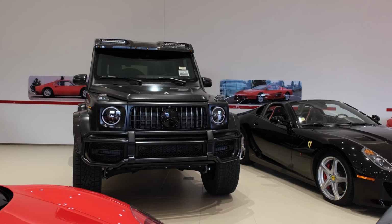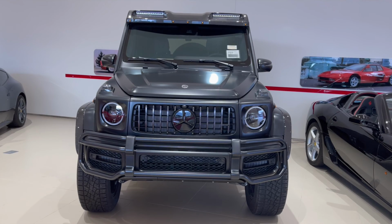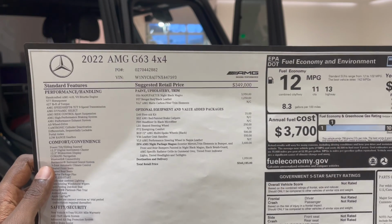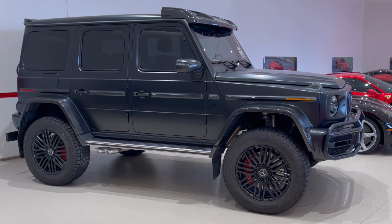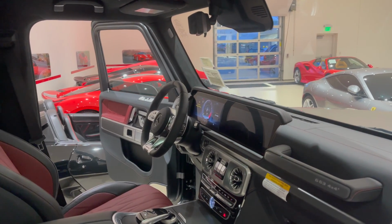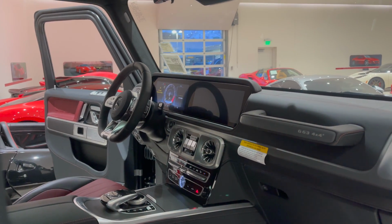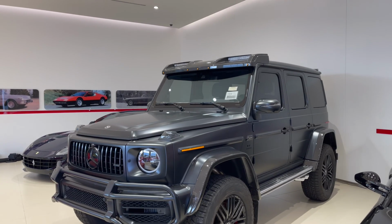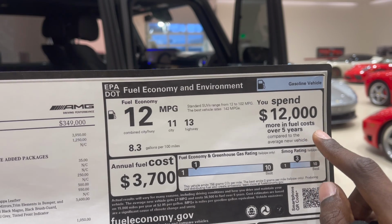If you look for this G63 4x4 squared online, you're not going to find it because Mercedes hasn't released any information on this car. But take a look at this. The suggested retail price is $349,000. Now, this car has the manufactured night black Magno. The interior is Bengal red with the black leather and also has the AMG made carbon fiber trim elements. The total retail price is $360,000. Fuel economy on this 4x4 squared, 11 for the city, 13 for the highway. So you'll spend about $12,000 more in fuel costs over 5 years.